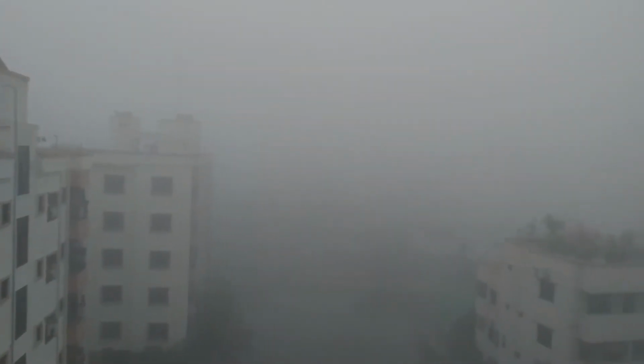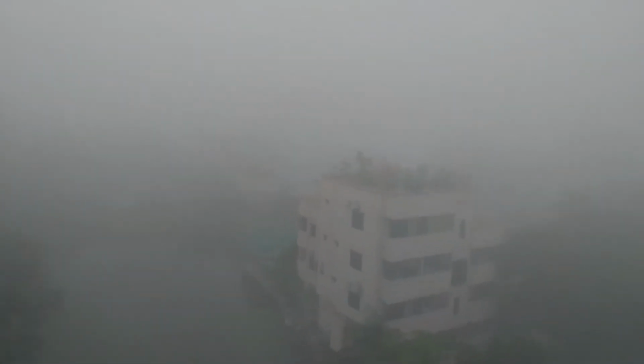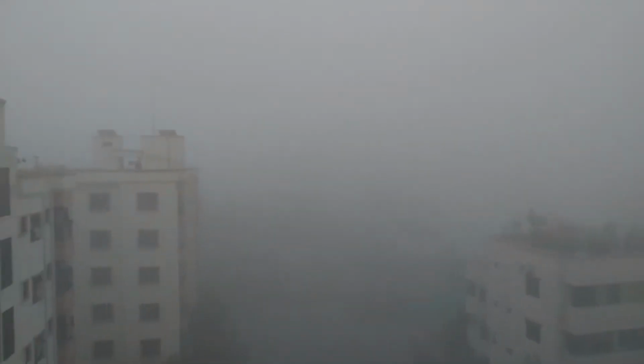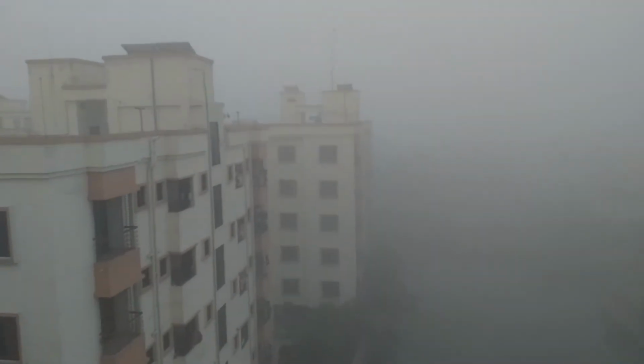Today is a foggy day, although it is the last part of the Bengali month, Vaishakh. Today we see dense fog around the BRAC Town, but we have a good number of neighbors here. You can see there the neighbors also created some roof gardens there. Actually, BRAC Town is situated in a calm place.